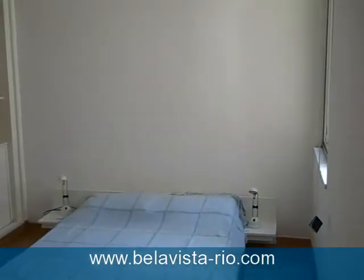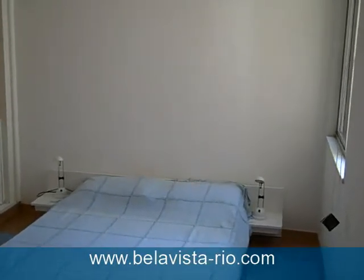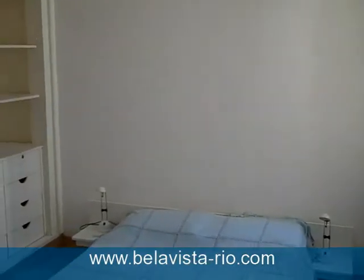This is the first bedroom we're talking about. It's a king size bedroom, very clean.